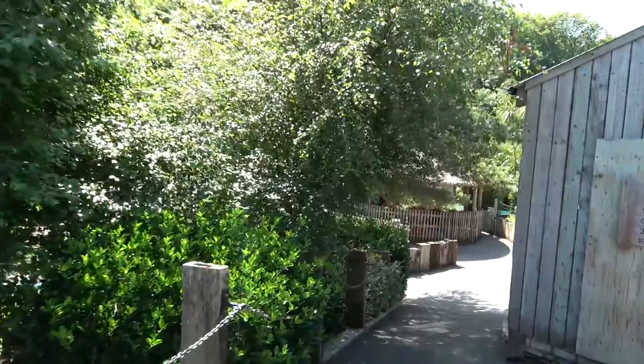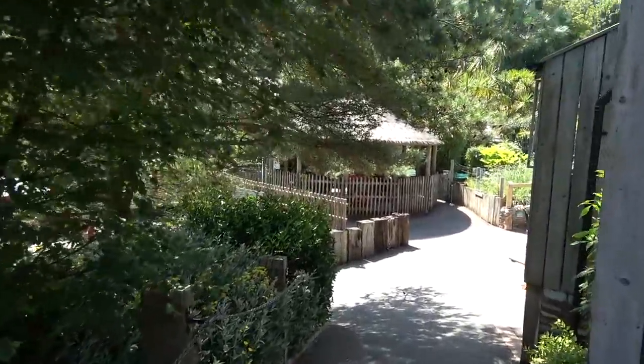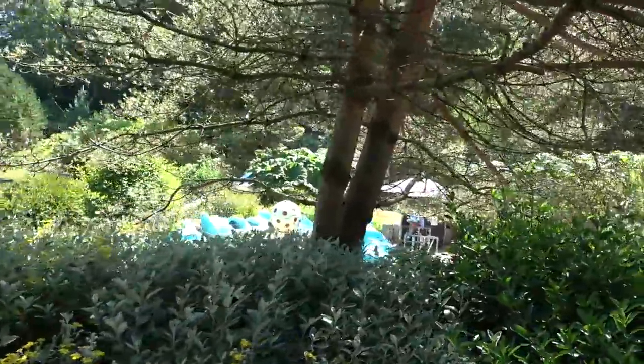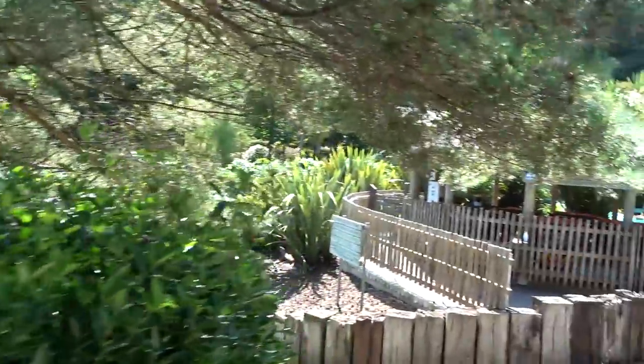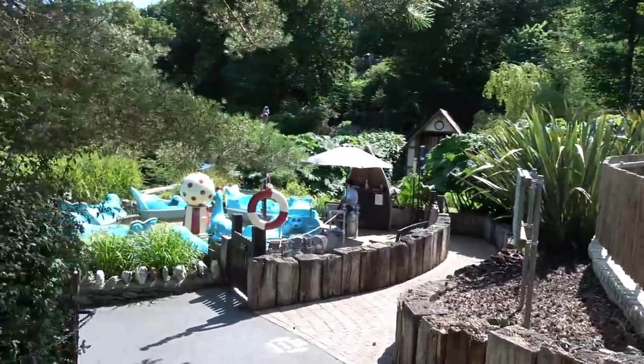Everything's really fresh. In terms of some of the little kids' rides that you've got here at this park, you've got the spinning cups ride just over there. You've just got another small little spinning flat ride just down there on the left as well. So it gives you a bit of an idea on some of the other different attractions that are available. But I don't think I'll be going on them ones.